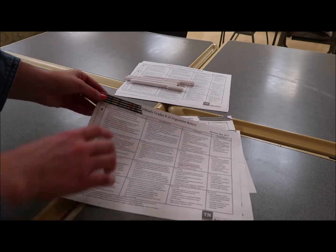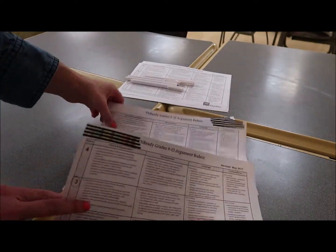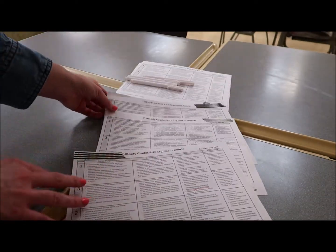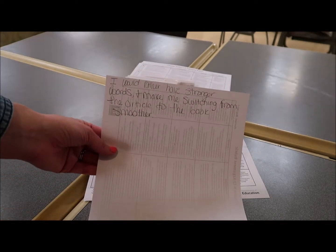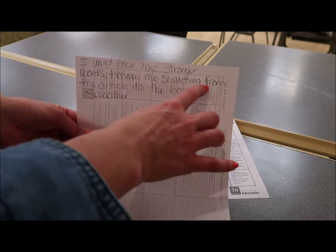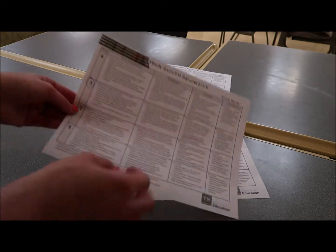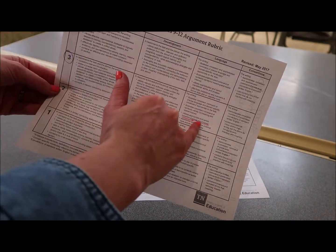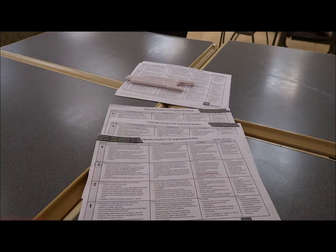And students are responsible for putting their names on their rubric and then going through here and circling what they think they deserve in each category. Then they use the back to fill in what they can do to improve. And so this one makes the point that she needs to have better transitions, a smoother transition from the book to the article. And so we go here and then we have underlined, and she's given herself a 3 there because that relates to transitions. So that is self-assessing.